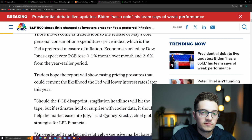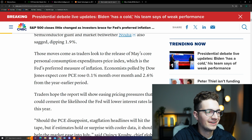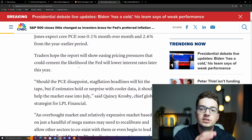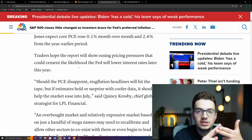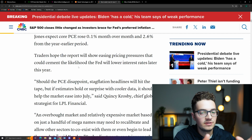Now, the preferred measure of inflation that's going to be released is the core personal consumption expenditures price index, which is the Fed's preferred measure of inflation. They expect PCE data to rise 0.1% month over month and 2.6% from the year earlier period. What traders are really hoping for is a continuation of these easing pricing pressures. We're going to see this through this specific PCE data that could really cement and solidify the likelihood that the Fed is going to continue to lower interest rates later this year.